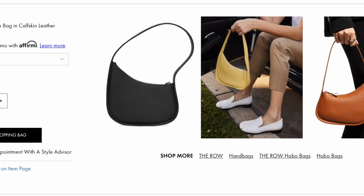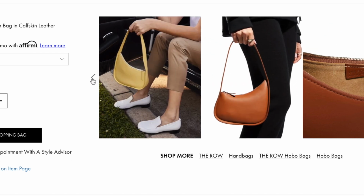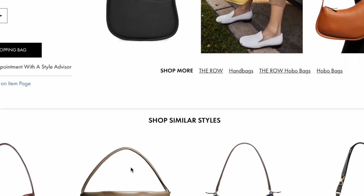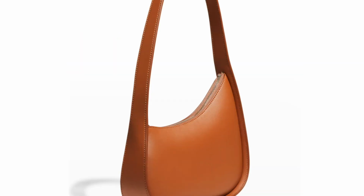Now, last but not least, I want to talk about a bag. It's by The Row, and it's called, I believe, the Half Moon. Now, this bag, I was a little iffy if I wanted to put it in here or not. I'm just looking it up right now so I can talk about it better. But I wanted to talk about this bag because if you look at it, you do think it's a little different. It's a little more fashion forward than the other bags I've talked about. It's a little more in your face, right?